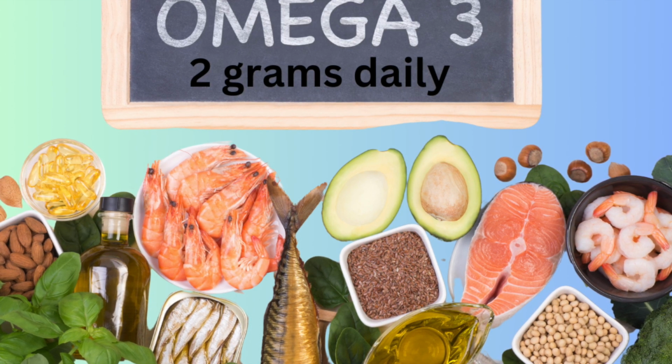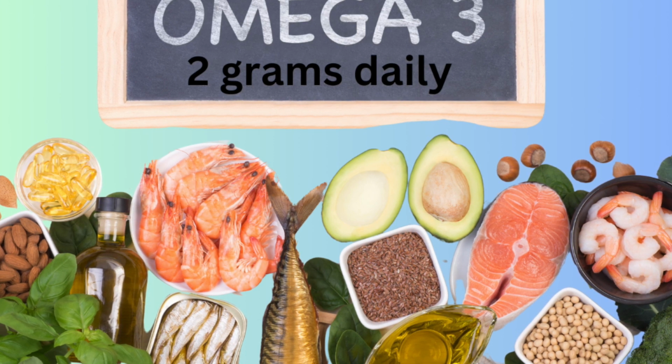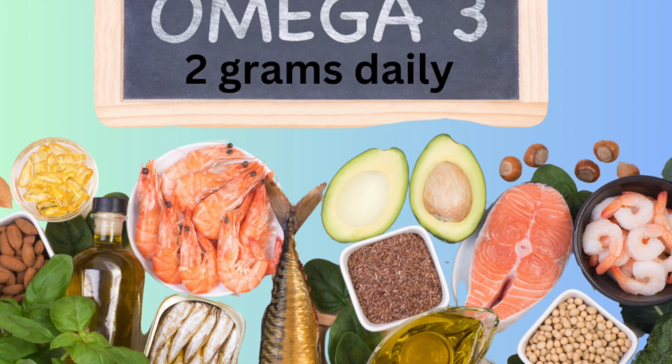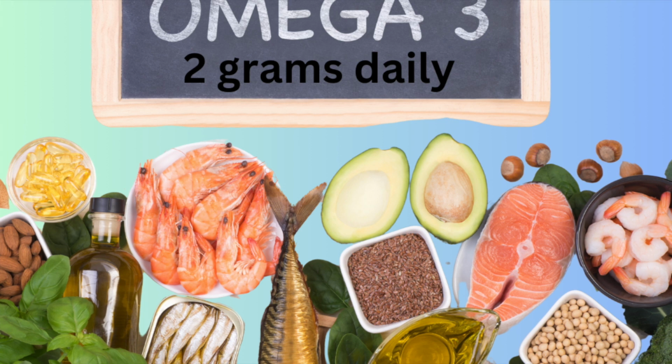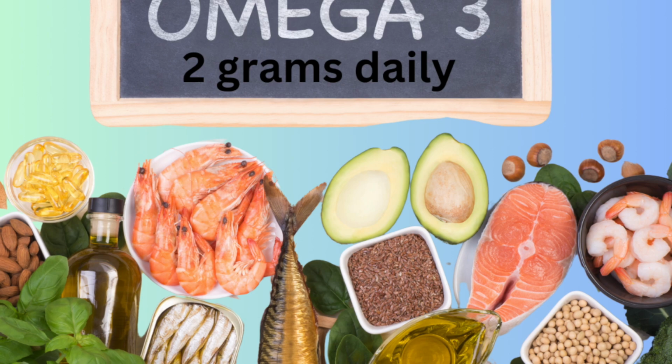We want to make sure that we're getting in our omega-3 fatty acids and we're getting in less omega-6s. So omega-6 is also a fatty acid, but it's more inflammatory. So we want to make sure that we're not getting more omega-6 than we are omega-3.